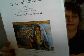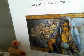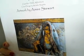There's Priya. And I really love her because she has kind of a steampunk look to her, yet she's this timeless kind of India, boho, Bollywood kind of thing. So, yeah, love her.